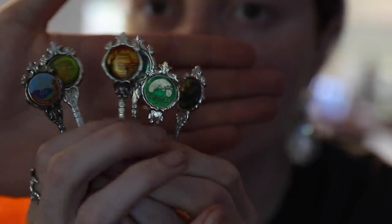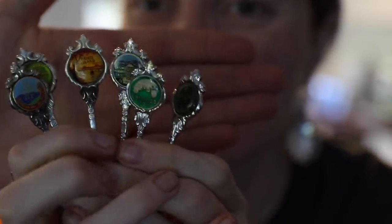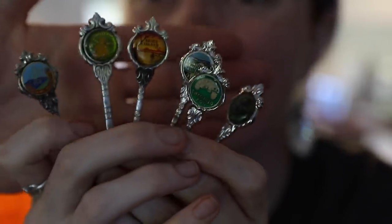I like rusty spoons. No, we don't reference that here. That's deeply distressing. I have scars from that.